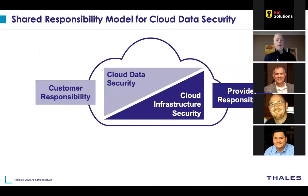But there is, in fact, a shared responsibility model for cloud data security, which is depicted in this highly simplified illustration of the shared responsibility model, where customers are simply, absolutely responsible for security of their data in the cloud, with the cloud providers being responsible only for cloud infrastructure, not the data stored in the cloud.